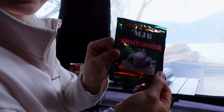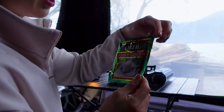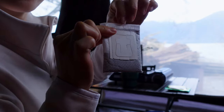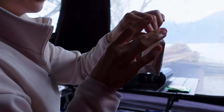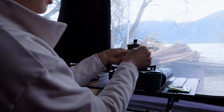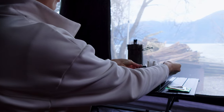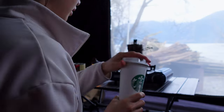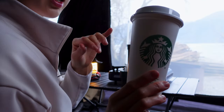I don't know if you guys can see, but it's this hand drip coffee I got from Japan. It comes in a packet like this. All you have to do is open the top, and then when you get a cup like this, you just need to lay it over like that. And then you just need to pour water into it. I think I'm going to use this cup, just in case I bring it to go.